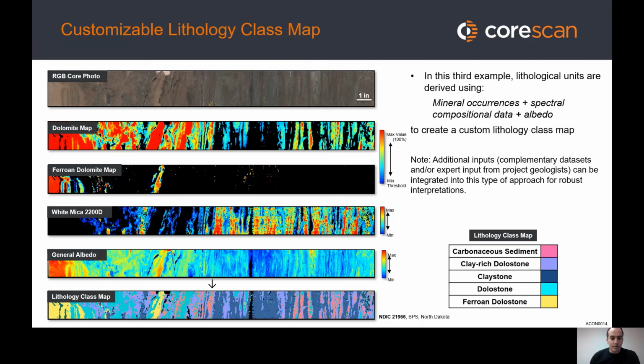In this third example, lithological units present in this case study were derived using mineral occurrences, spectral compositional data, and albedo to create a custom lithology class map. Additional inputs, such as complementary datasets and/or expert input from project geologists, can be integrated into this type of approach for robust interpretation.